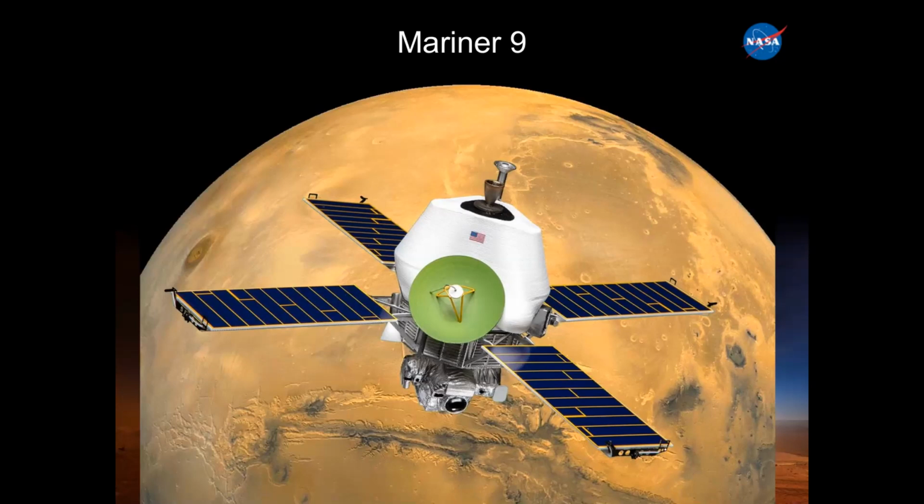So JPL, the Jet Propulsion Lab, wisely put Mariner 9 to sleep for about 6 months to wait out the storm. The storm settled down. All the surface features of Mars became visible again. And they woke the cameras back up and started sending data back.